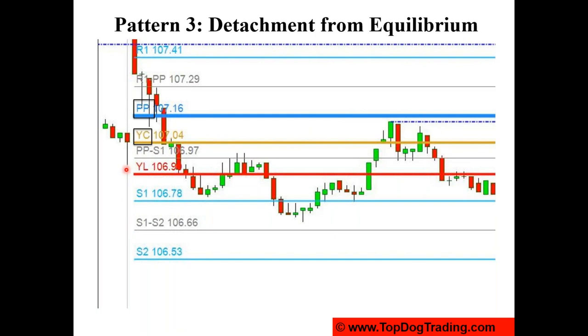Here's more shenanigans. So it used to be, back in the days of yore, that people would watch yesterday's low and yesterday's high. Well, they still do, but people used to trade off of it. And it used to be that, okay, we're going to watch yesterday's low, which is YL. That's what it stands for, yesterday's low.